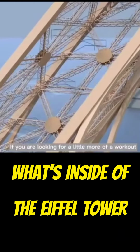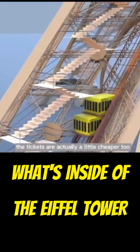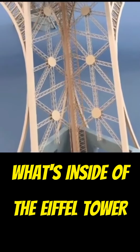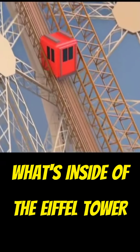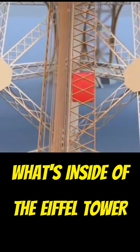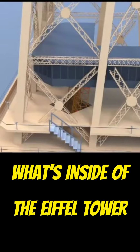Of course, if you are looking for a little more of a workout, you can use the stairs. The tickets are actually a little cheaper too. The south pillar is the one with two elevators. The one on the left is the freight elevator that's only for those that work at the tower. The elevator on the right is for the Jules Verne restaurant on the second level. You can get in on the ground level and ride it directly to the restaurant.